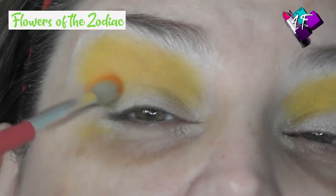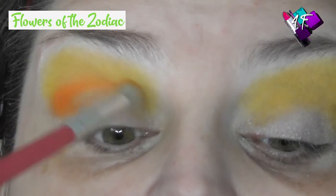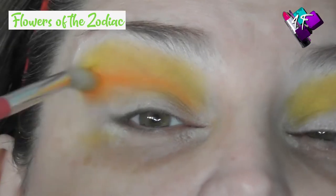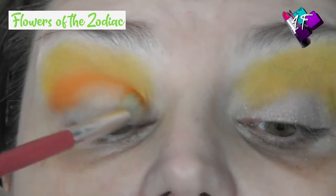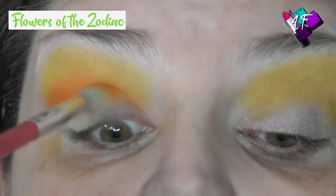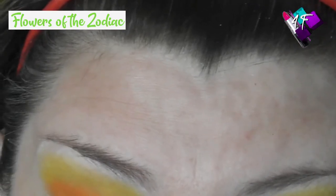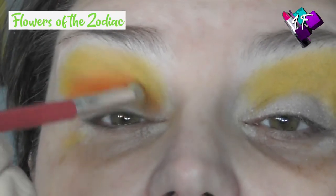So I'm now going to concentrate on where my natural crease is. So if you've had to move yours, you follow where you've put your line. I'm just going to do quite tight little circles because I don't want to take it too far up the yellow. Because I want this to be like the trumpet part of the jonquil. Because daffodils tend to be all yellow, and the jonquils are the ones with the deeper orange trumpet.